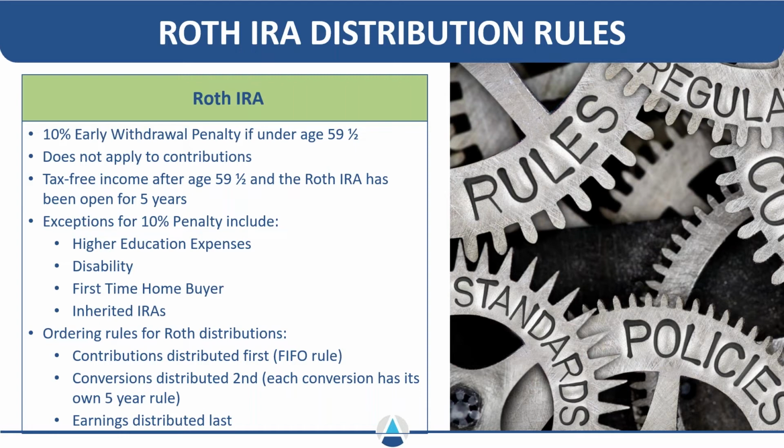The 59.5 rule and the 5-year rule mean that you can distribute earnings. It's really referring to your ability to distribute the earnings on your contributions tax and penalty free. Granted, most people say you get tax and penalty free distributions once you reach 59.5, but it's a little bit more complex than that. Think about a Roth IRA distribution kind of like shooting an arrow at a target, a paper target over a hay bale. The first thing that arrow is going to hit is your contributions.